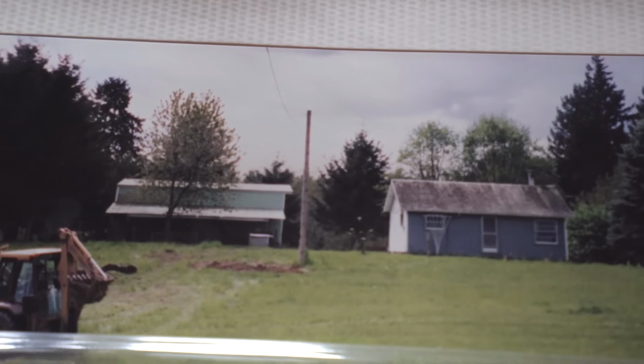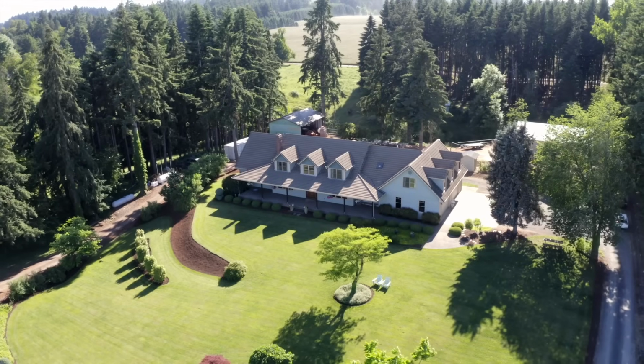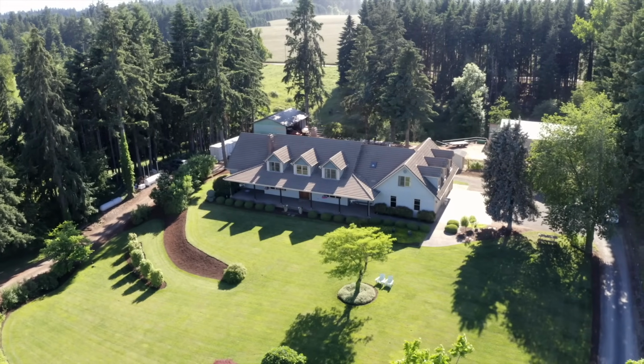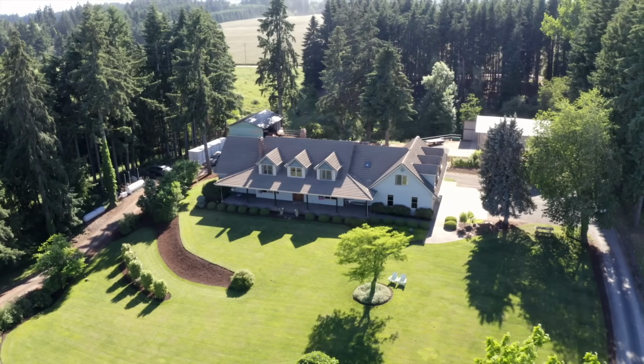And we documented it in pictures, so that's been fun to go back now and look at where we started with this tiny 400 square foot house to this 5,000 square foot house where we raised our kids. And we've had a great time here, so absolutely.